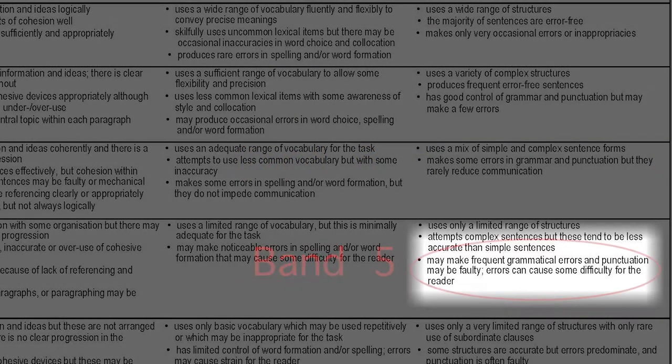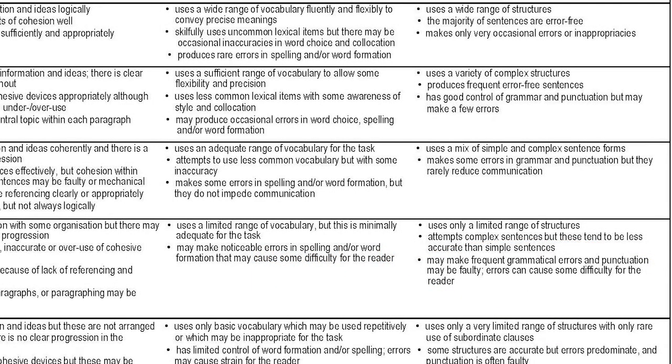Band 5, "frequent grammatical errors and punctuation may be faulty. Errors can cause some difficulty to the reader." So this is when your errors are obscuring or interfering with your meaning. In other words, there are some sections where the reader can't understand what you're talking about.